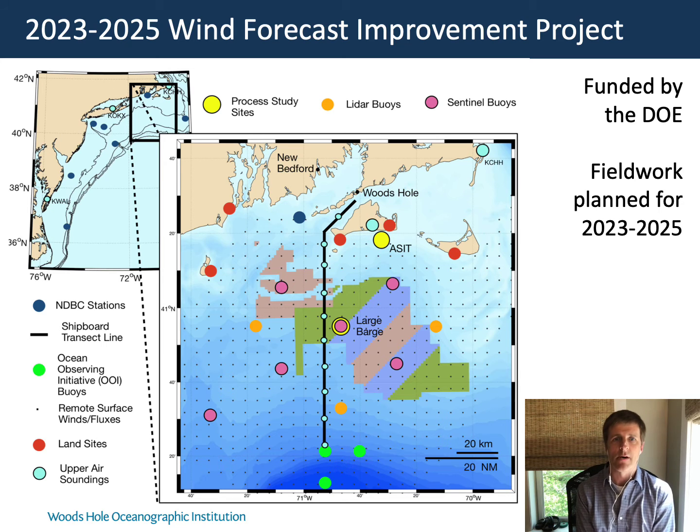With a suite of surface and profiling buoys, land-based sites with radars and other large scanning systems, and flux profiles at the ASIT as well as a similarly instrumented barge deployed offshore, this effort will collect a massive data set of atmospheric and oceanic conditions within and surrounding our local lease areas in the hopes of doing exactly what the name suggests, improve our collective ability to forecast winds within wind energy resource areas.